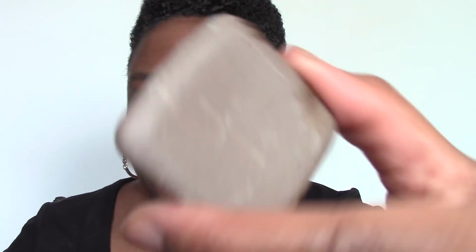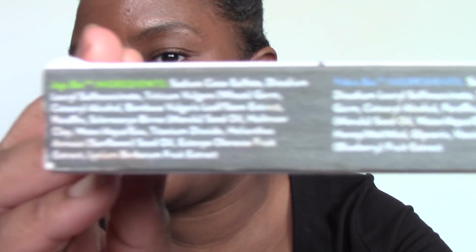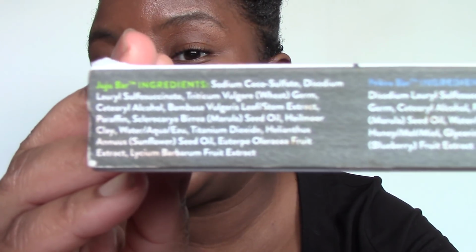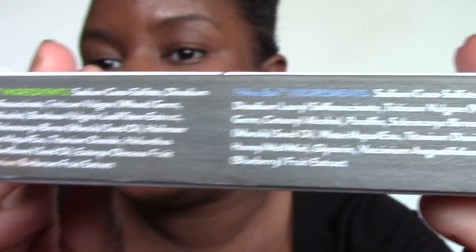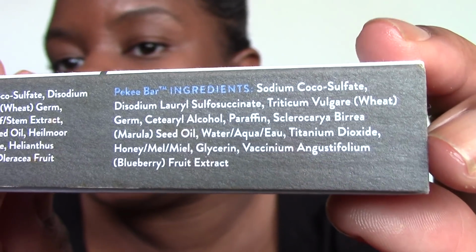So here we go. It looks like a standard old little bar, right? And maybe I can show you some of the ingredients on this list. You can also, of course, find it on the Sephora site. Here are the ingredients right here. Maybe that will come into focus. But let me just give you my experience on it very quickly. This is the Juju right here, and this is the Peaky Bar over here.